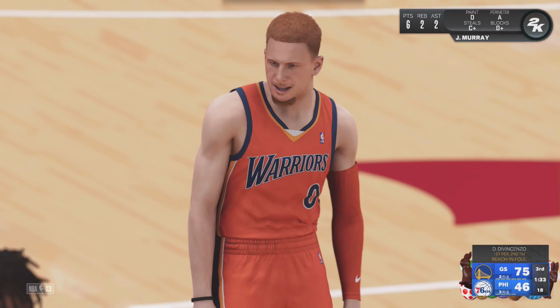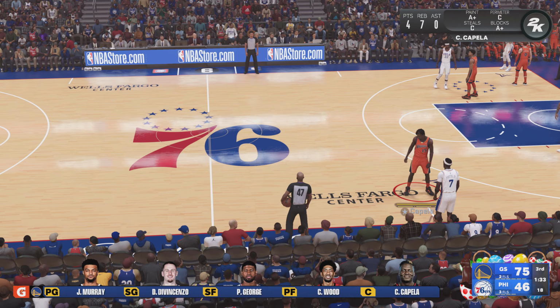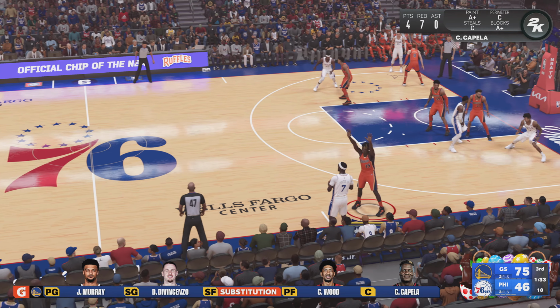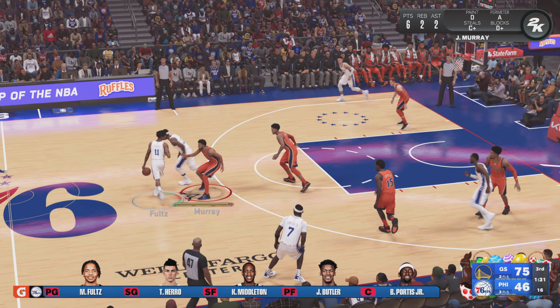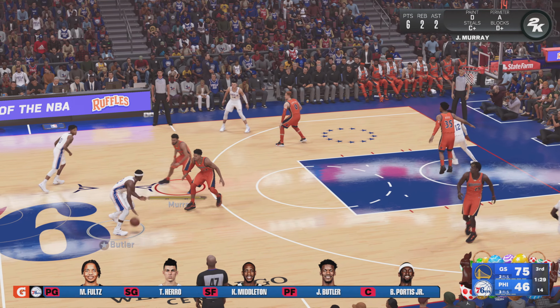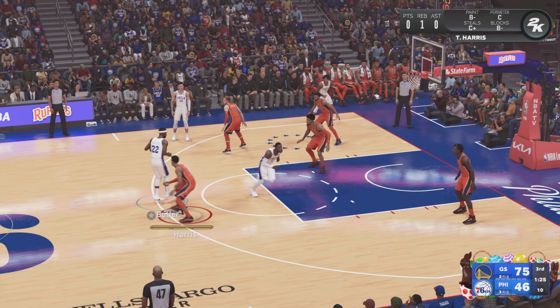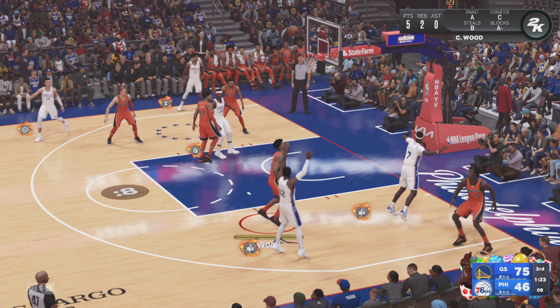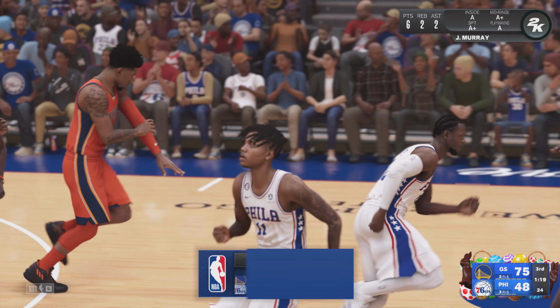And there's the call on Dante DiVincenzo. That is his first foul of the game. And Philadelphia making a change here. Randle's checked in. Tobias Harris is checked in for the Warriors. Fultz finds Butler. 1:25 left to play in the third. The open shot, Randle, off the front iron, and in it goes.